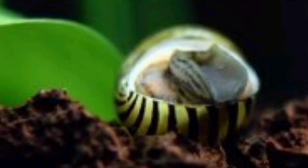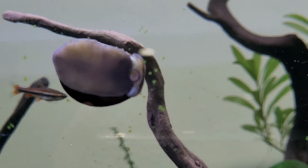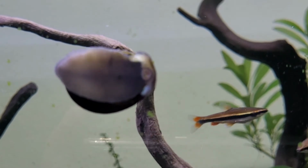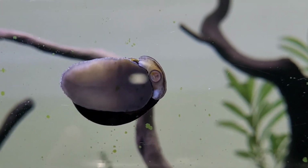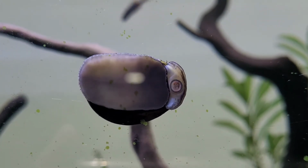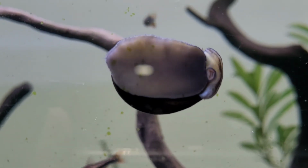Also, when adding Nerite snails to the tank, make sure that you put them on the substrate somewhere where they're not upside down, because when they're upside down, it's very hard for them to get back up. Sometimes even impossible. Nerite snail tank mates can include most invertebrates and fish appropriate for a freshwater community tank. The tank mates should also not include any aggressive invertebrates or fish, because the snails may get eaten. So avoid loaches, aquarium crayfish, goldfish, and cichlids.